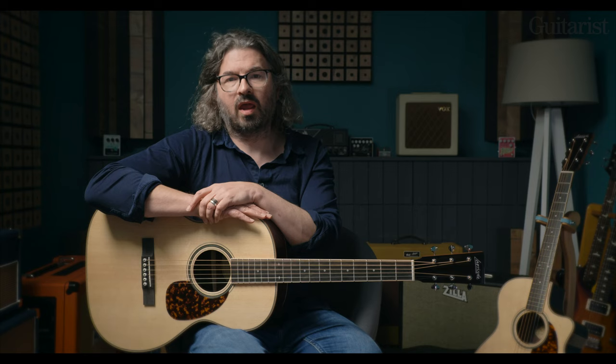So Larrivée's 44 series acoustics, really nice guitars. For sure they've got some stiff competition, but we really enjoyed the time we spent with these instruments. Price-wise, as mentioned, they are up in that upper tier of what you might buy as a sort of amateur player or certainly in the professional niche of things as well. The 00044R is about £2,800 in the UK, whereas the OMV is slightly over £3,000.